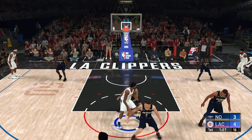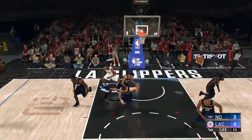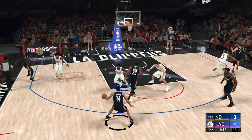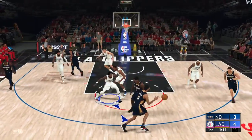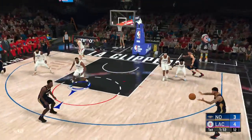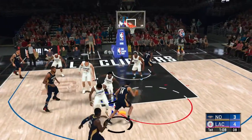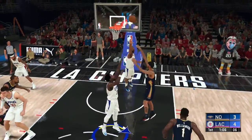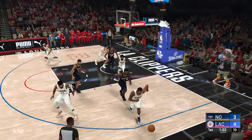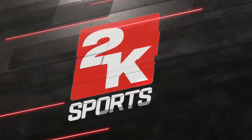And here's Leonard. Following the 3 from Drew Holiday. Some solid defense from Ingram. Shut down. This is the way you play defense. This is how you protect the rim. Williamson kicks to Ingram. Here's Favors. And the rejection by Zubac. And that's out of bounds. New Orleans will retain possession.